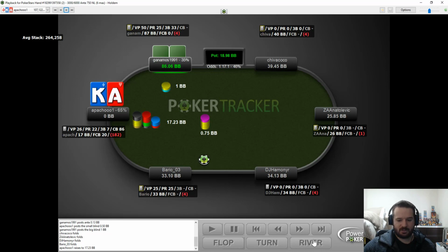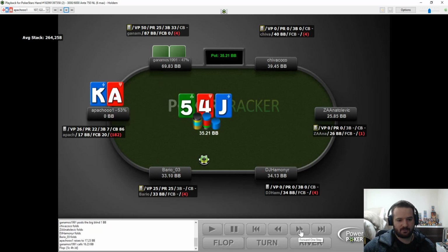Again, no need to jam this here. Let's actually limp it at these stack sizes, right? Give him a chance to raise over the top of us so we can jam. And also when we're limping our ace king, that means we get to limp a bunch of other hands protected, so he can't just raise us off all the time. So I much prefer a limp there.